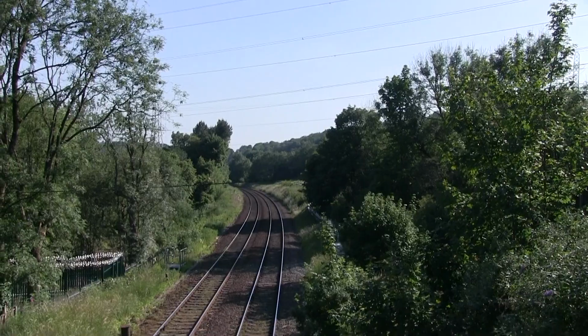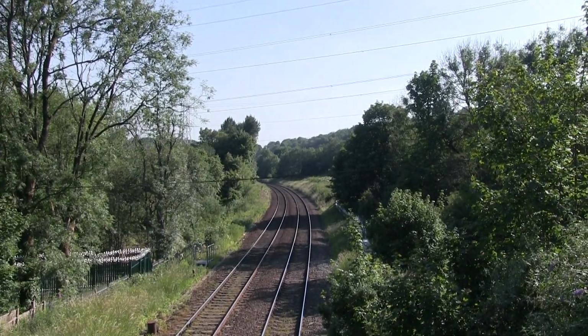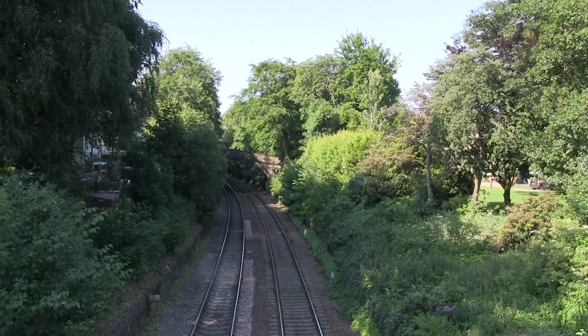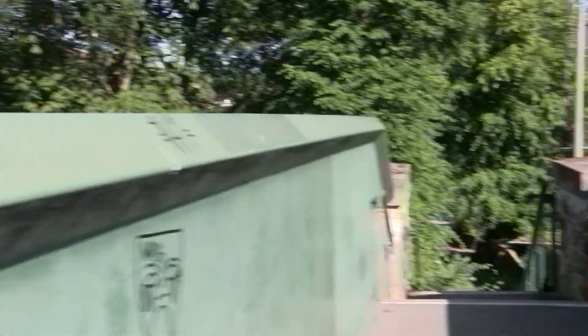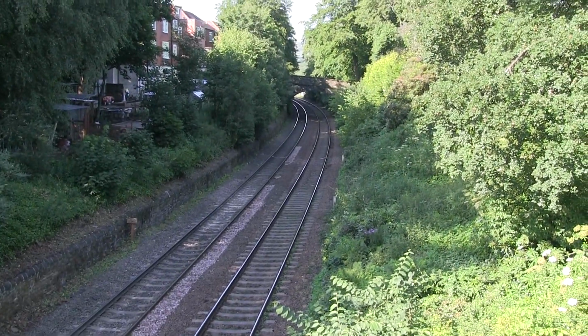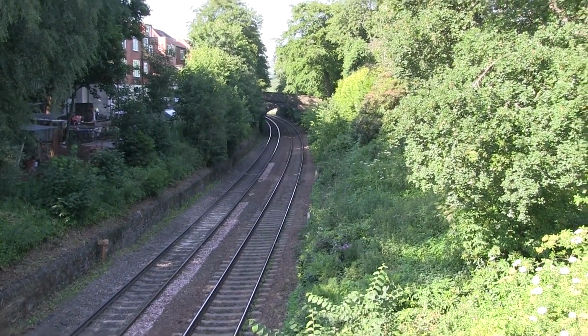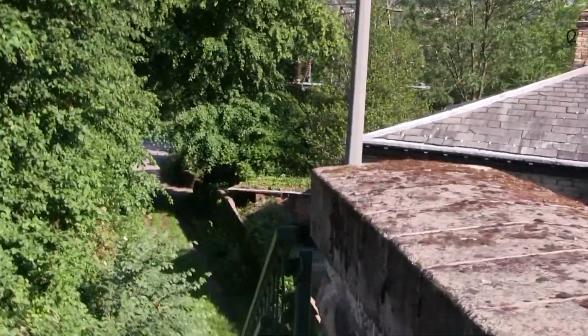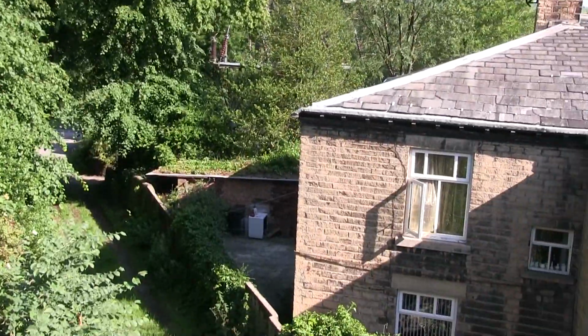Right. That is looking south or west towards Stalybridge and Manchester, Stockport, wherever, and this is looking towards Marsden and Huddersfield and Leeds. Okay, so it's not a great location for anything to pass here, I don't think. No, it's too bright looking that way, too dull looking the other way. Let's keep going. Ooh, quite a few steps here.